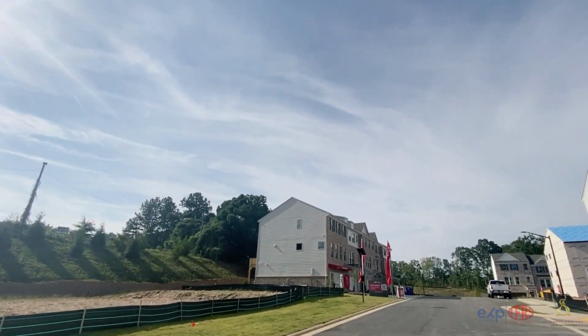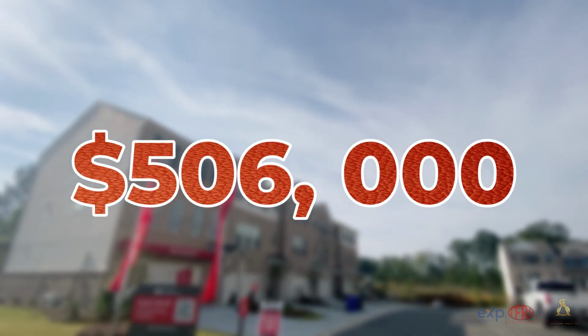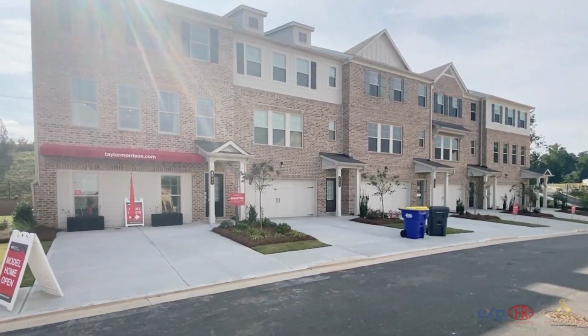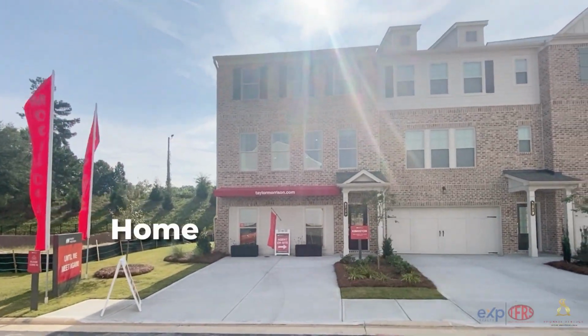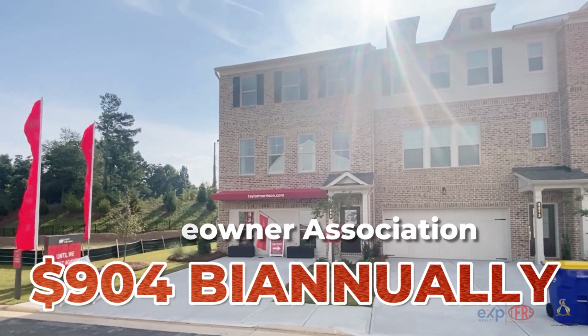The Kingston's price currently ranges from $464,000 to $506,000. It offers 1,967 square feet, 3 bedrooms, 3.5 baths, 2-car garage, and the homeowner association is $904 biannually.